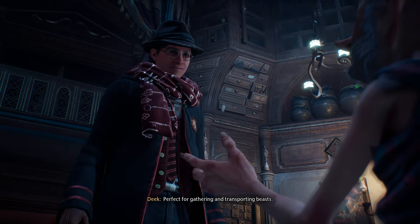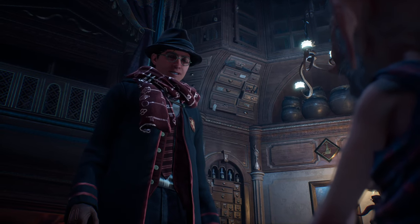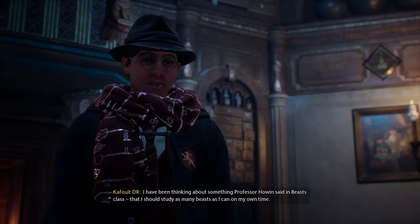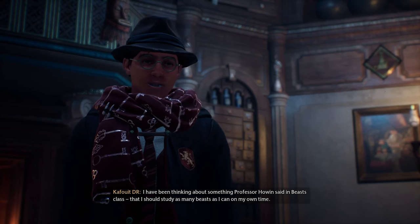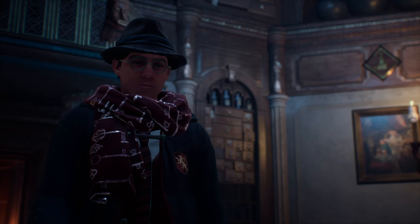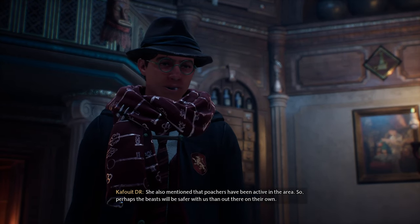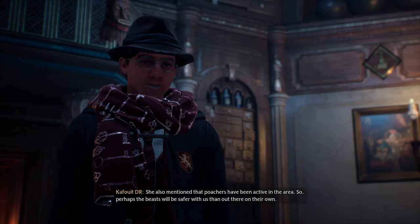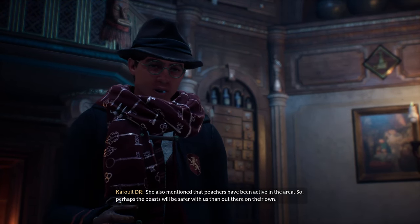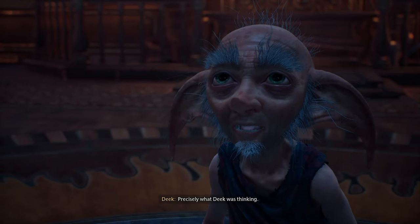Perfect for gathering and transporting beasts. Pleasant little breeze. I have been thinking about something Professor Howen said in Beasts class, that I should study as many beasts as I can on my own time. She also mentioned that poachers have been active in the area. So, perhaps the beasts will be safer with us than out on their own. Precisely what Deke was thinking.